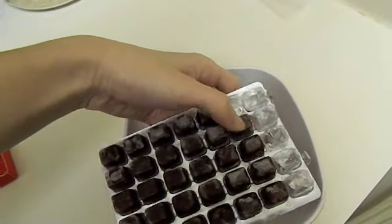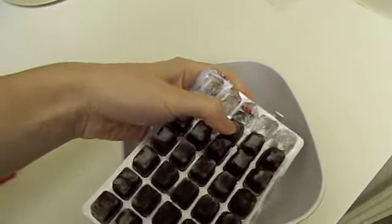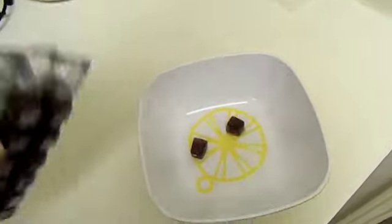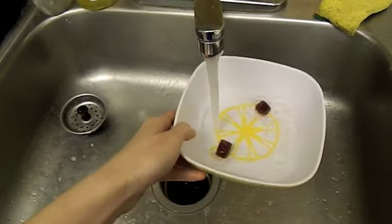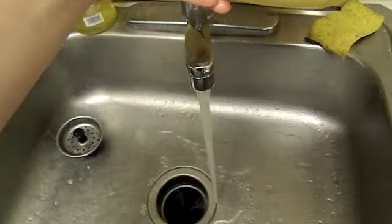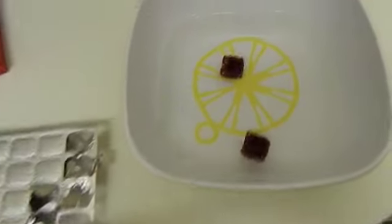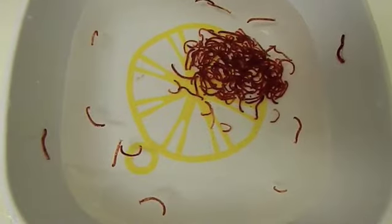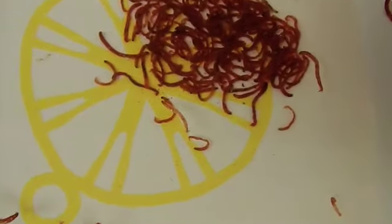Frozen brine shrimp, it's the same thing. Defrost them, rinse them, and then feed them. Frozen brine shrimp is a little bit messier because they're from salt water, so make sure you rinse them well. And of course, besides these two, you can be creative too. I think there's black worm that you can feed too. Some people get mosquito larvae, you can feed them as well.